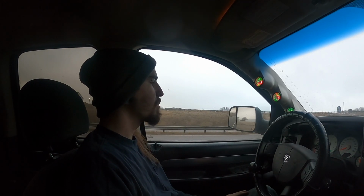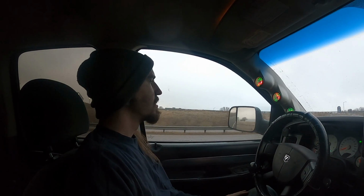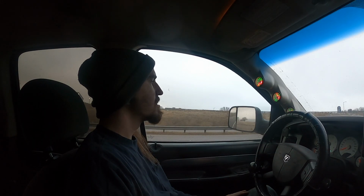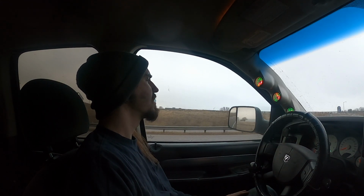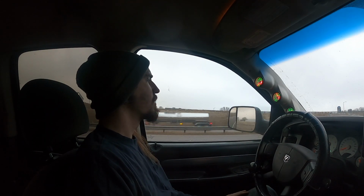Give her a minute. We have pressure, but she's misfiring. Smoothing out. There we go. 14, 13, 12. Shaking again. Smoothing out. Oh, there we go.